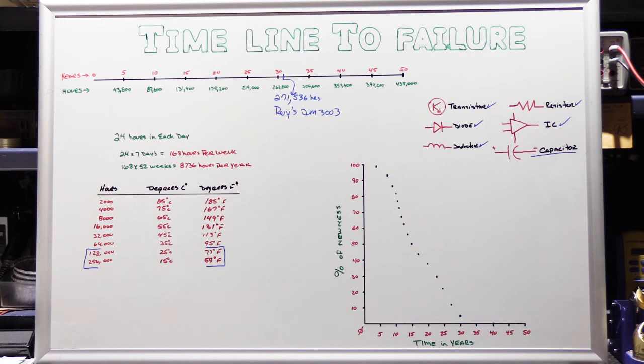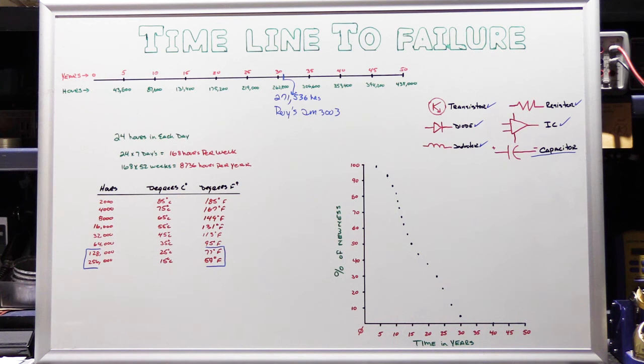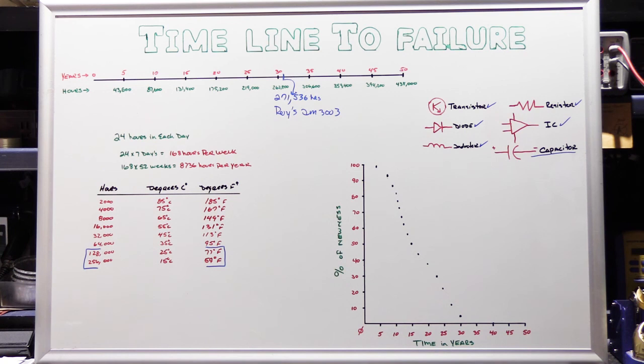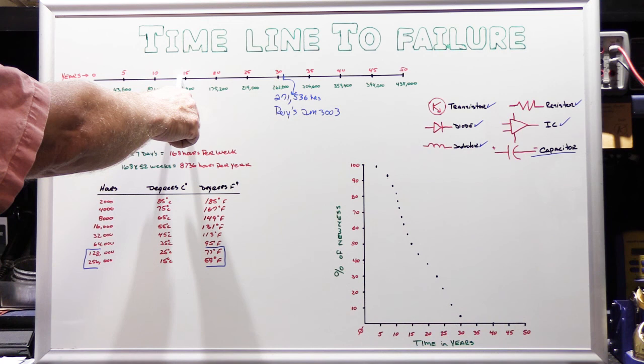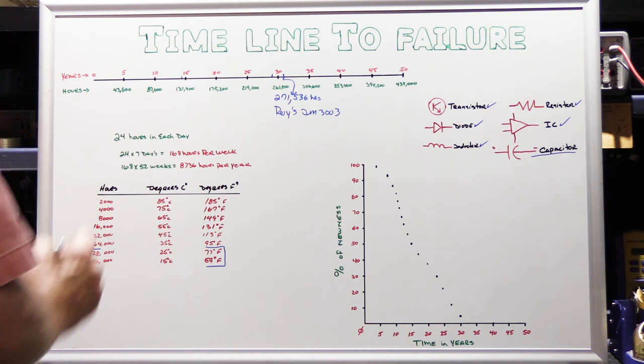So how does this factor into Roy's thought that his IM3003 was designed to fail? Well, if we look at these numbers here, the capacitors in his set, in theory, are going to last somewhere between 128,000 and 256,000 hours, which puts the life expectancy of the capacitors somewhere between maybe 14 years and just about 30 years, maybe 29 years. So maybe here and here is what you would expect it to last.